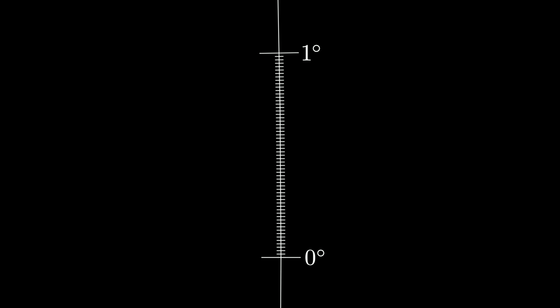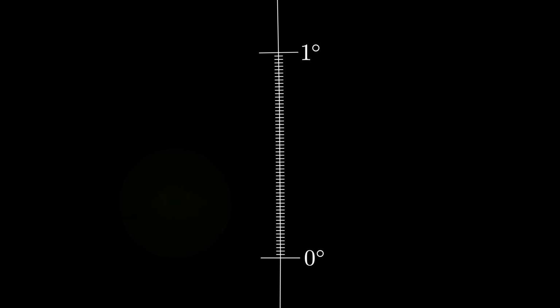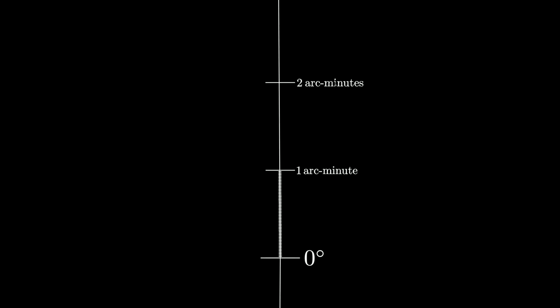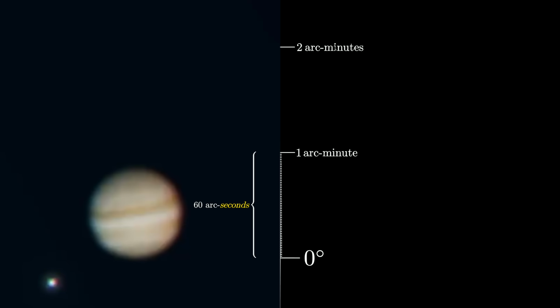And if we zoom in real close to 1 degree, you'll remember I mentioned earlier that the sun, and also the moon for that matter, take up about half a degree of viewing angle. And we often think of this as being divided into 60 arc minutes. Well, if you zoom in even further to 1 arc minute, this is commonly divided into 60 arc seconds. At its largest, Jupiter will span about 50 arc seconds of viewing angle.